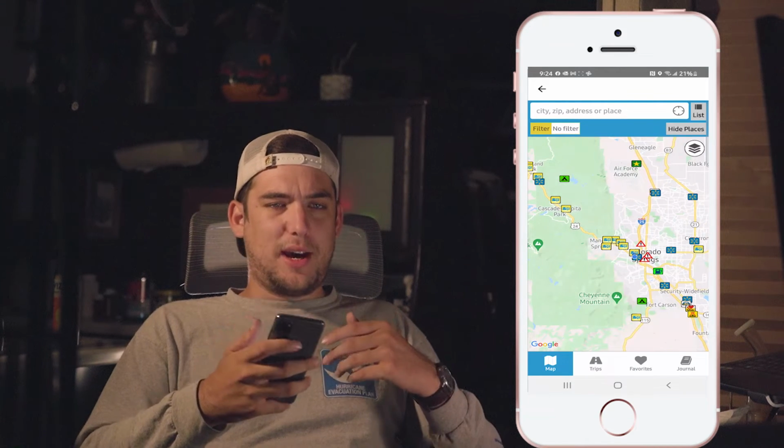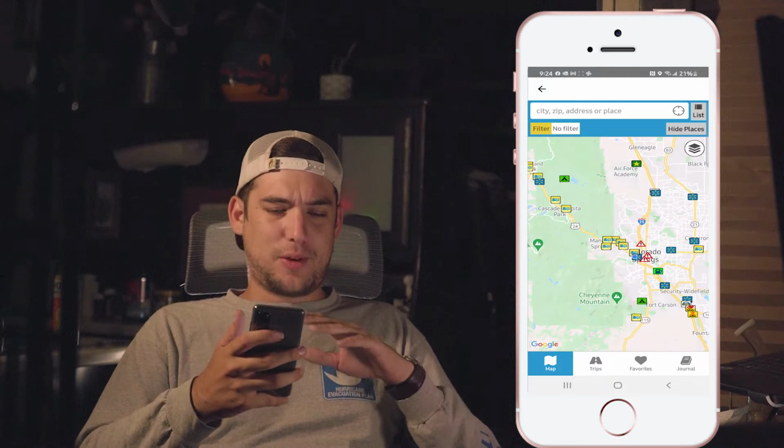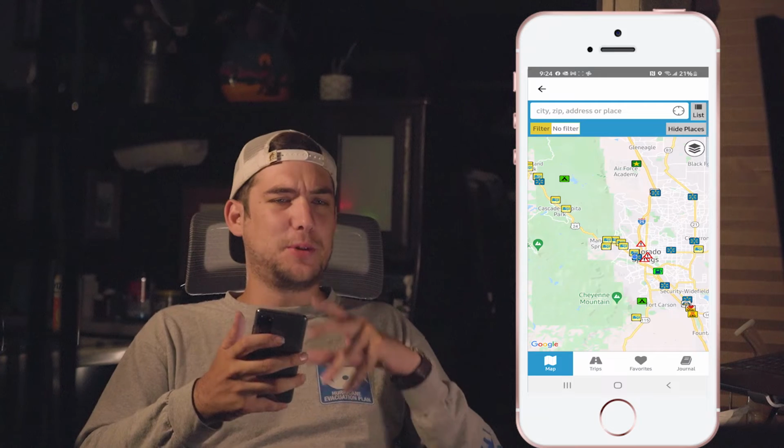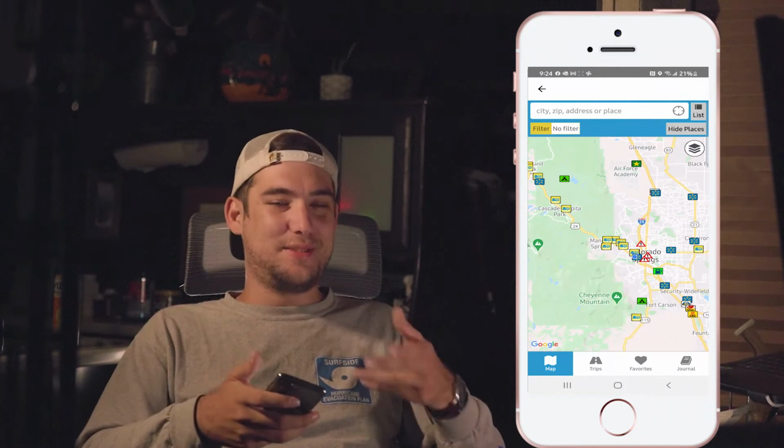Now, it looks like we have Walmarts and different campgrounds and overnight places to stay here. So this is just another app to help you find a place when you're in a pinch, or when you're planning a trip like you should be ahead of time.